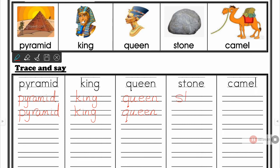Stone. S-T-O-N-E. Camel. C-A-M-E-L. Key. K-E-Y. Sphinx. S-P-H-I-N-X.